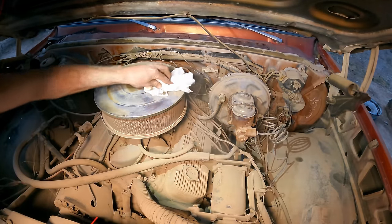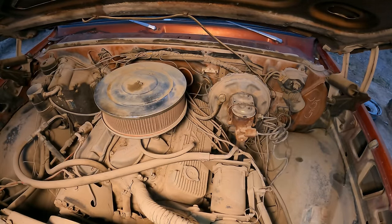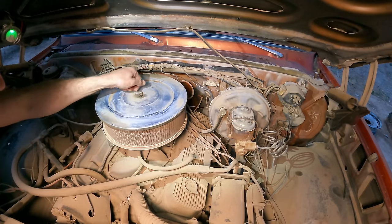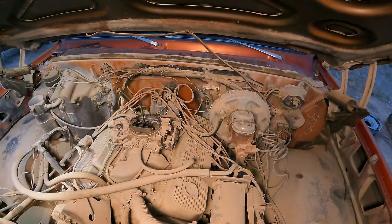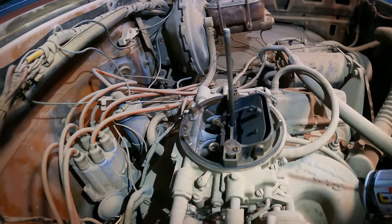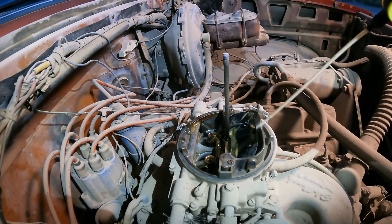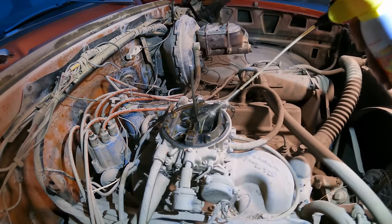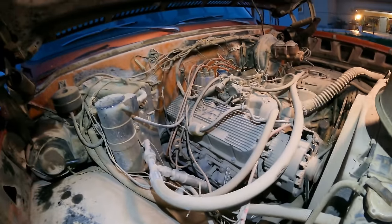It would be amazing to hose this off. I think we might do that before starting it, but I don't want to make a muddy mess back here. Looking healthy, choke is not all the way closed. Now, in light of time, I'm gonna just shoot some PB Blast down in here, and we're not gonna pull the plugs, because I saw how much rust was on the rotors. Cylinders are gonna be fine, guys.